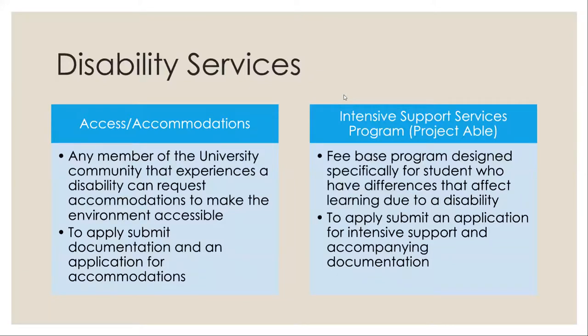So the Disability Services Office has a couple of different options for how you can access accommodations. You can just apply for accommodations. Any member of the university community that experiences a disability can request accommodations to make the environment accessible. To apply for accommodations, you just submit your documentation and your application.